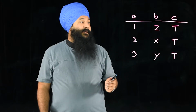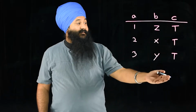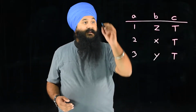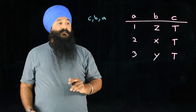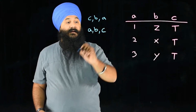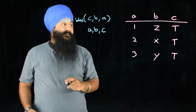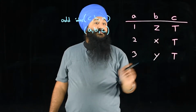One of the things that you may want to note, though, is the cardinality of C is poor. C does not have high selectivity. This column only has the same value across many rows. So if you were to create an index called C, B, A, it wouldn't be as useful as, for example, doing A, B, C. And again, this is part of your index. So you would say add index, and that index is there. So A, B, C is better because A has higher selectivity than C to start with.